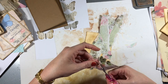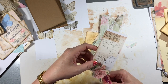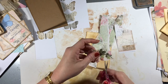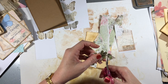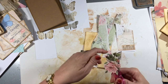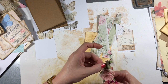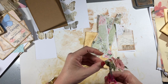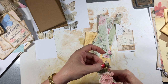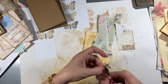So yeah, any of your printables, think outside the square, use them, because some of these collage sheets that the girls are doing now are just amazing, and you can just put bits of them down. Even these card fronts that I'm doing could be used as journaling cards in your journals as well. So you don't have to just print the sheets out and use them as a page in your journal. You can cut them up and do all sorts with them.